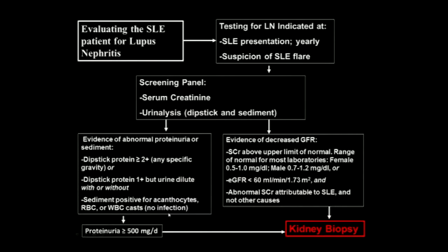And then we look at the sediment for acanthocytes, and I'll tell you what those are in a minute, red cell or white cell casts, and white cell casts in the absence of infection. We also like to look for evidence of decreased GFR. So serum creatinine above the upper limit of normal certainly would raise your attention.